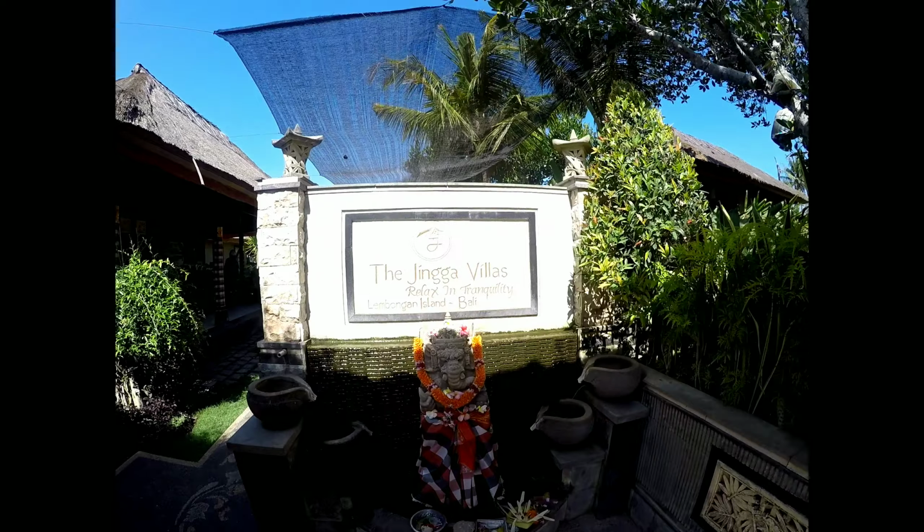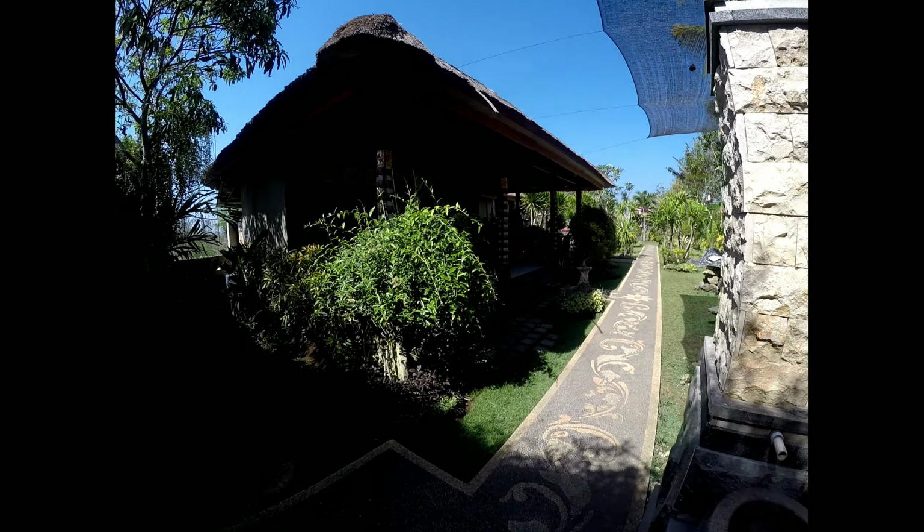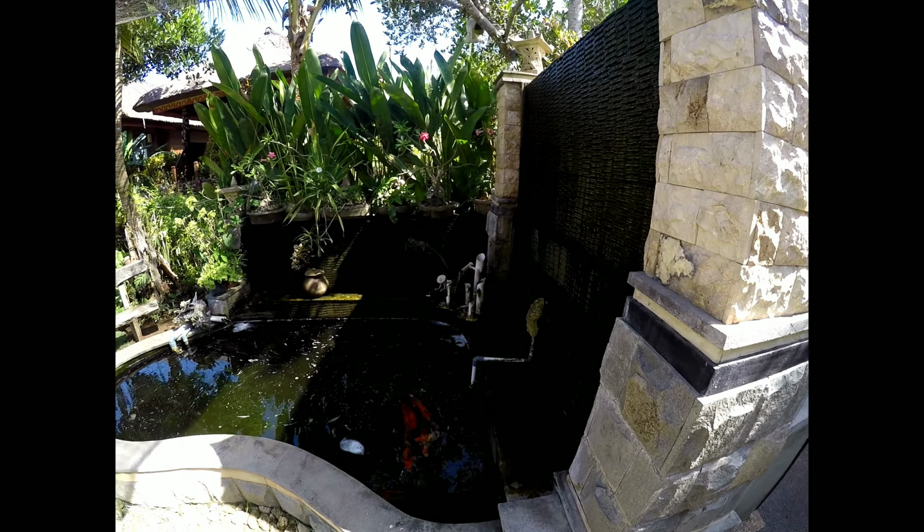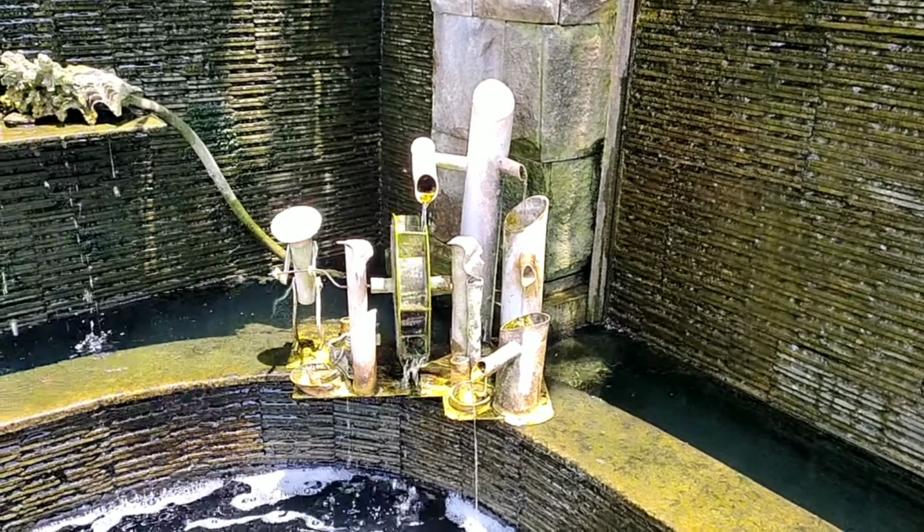Let me tour you around the villa. On your left hand side, this will be the receiving area or a reception. And on the right corner will be the fish pond.